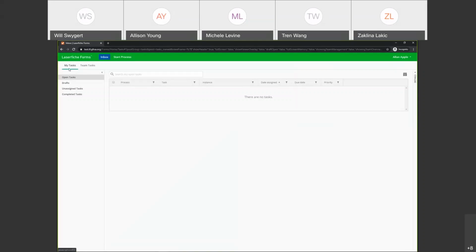So I guess I'll touch a little bit on this in a second, but just to go over your Laserfish Forms inbox, when you log in, you're going to see your team tasks section, which is mainly what you're going to be working within. And then if you have any tasks assigned to you, you'll see it under Open Tasks.